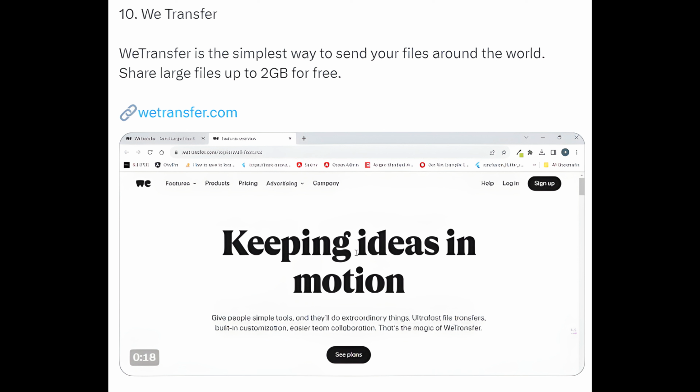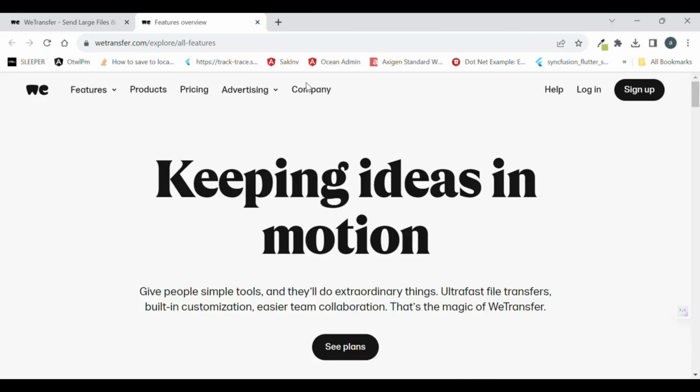10. WeTransfer. WeTransfer is the simplest way to send your files around the world. Share large files up to 2 GB for free. WeTransfer.com.